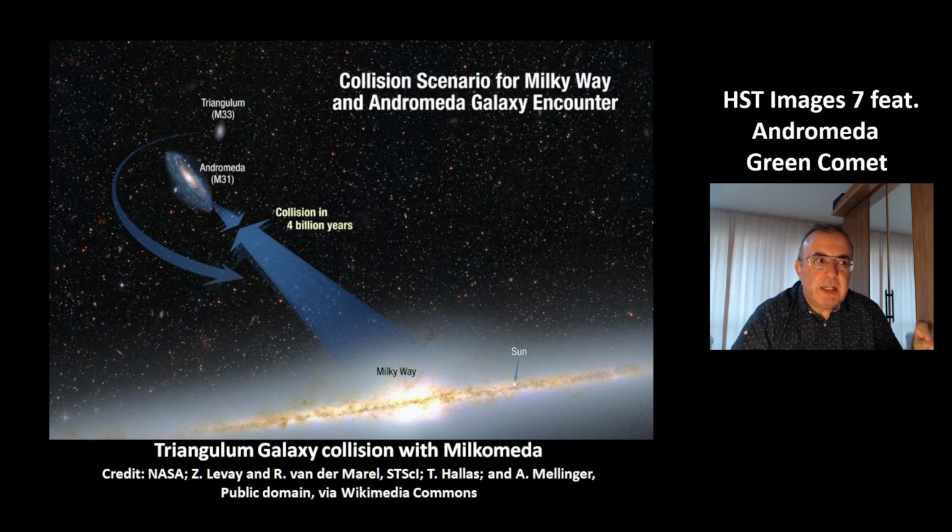This is the future of the Triangulum Galaxy. It is also on a collision course with our galaxy and with the Andromeda Galaxy. A few billion years after the start of the merger of the Andromeda Galaxy with the Milky Way Galaxy, the Triangulum Galaxy will join the merger. And the result is a big elliptical galaxy. And you can see in the Milky Way, this is the bulge of the Milky Way, this is the disk. And the Sun is here, halfway to the edge of the disk, at about 26,000 light years from the center of the Milky Way.